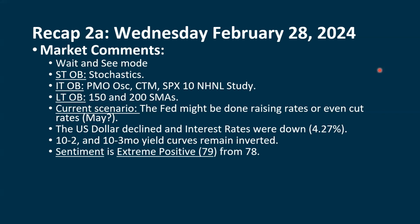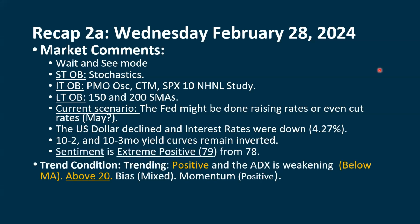It's positive in the fact that that could help the market go up, but it's negative in the fact that so many people are positive right now that could end up backfiring. Our trend is still positive. We're still dealing with being right on top of the moving averages. So we don't really know if it's a strengthening trend or a weakening trend.